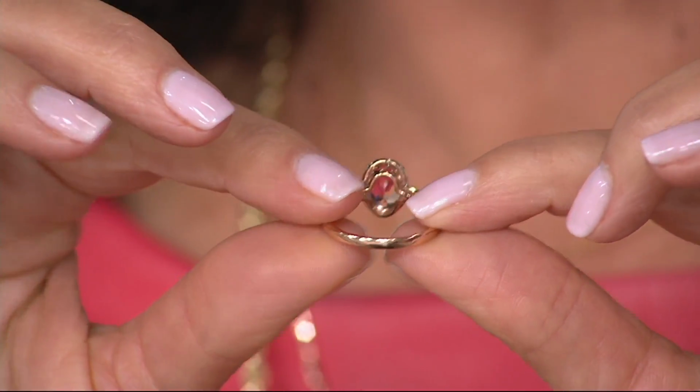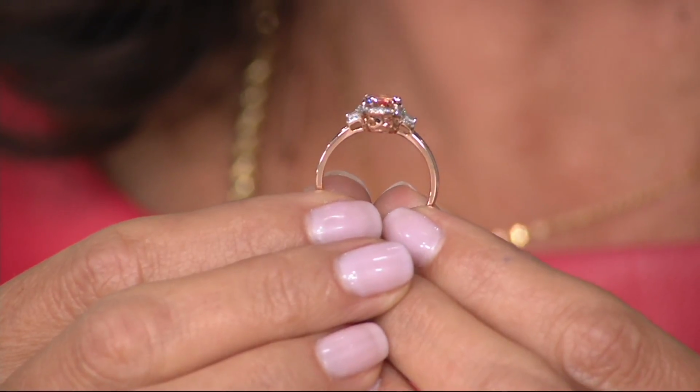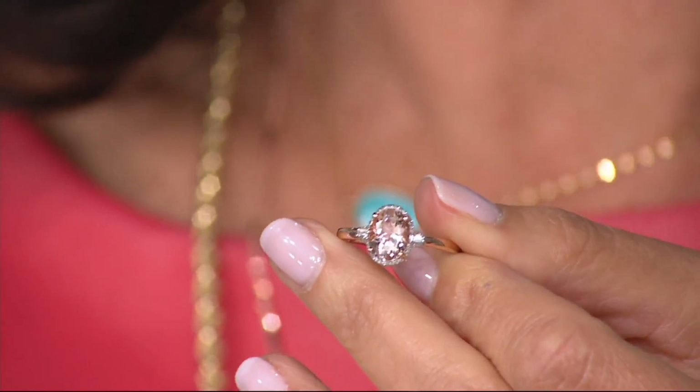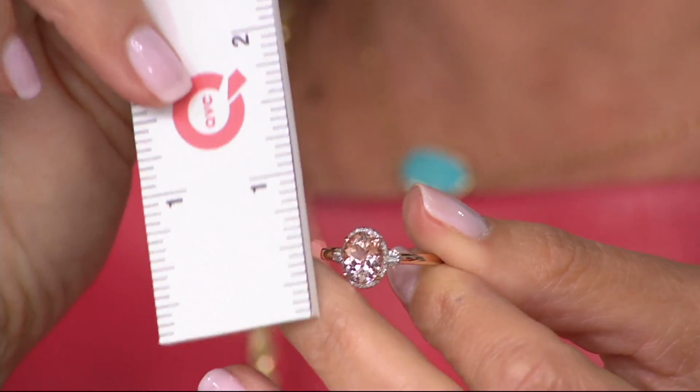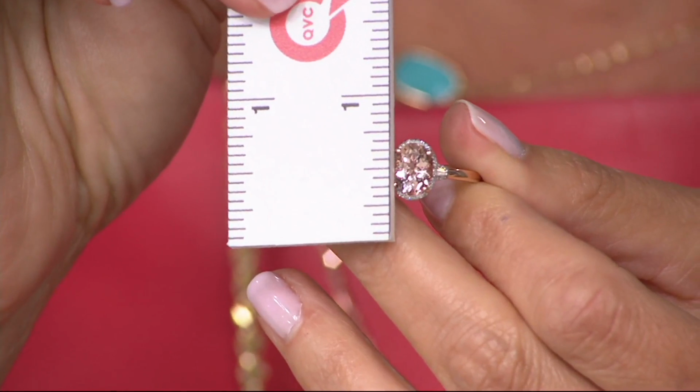And if you need to size this, you absolutely can, maybe a half a size up or down, because you've got that solid gold band. Here's your side profile view again, and let me give you a measure. If you are on the fence at all, maybe you saw this before and you were like, I don't know about that. Don't take my word for it.